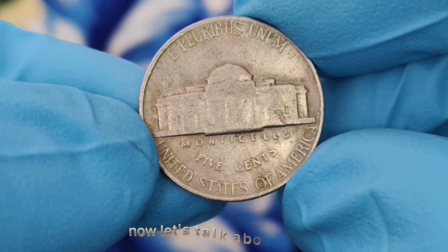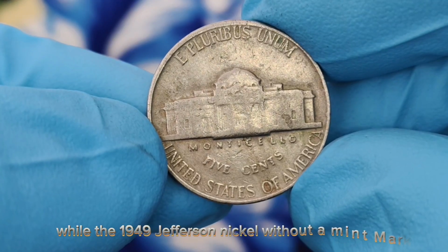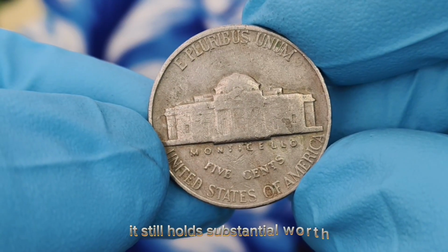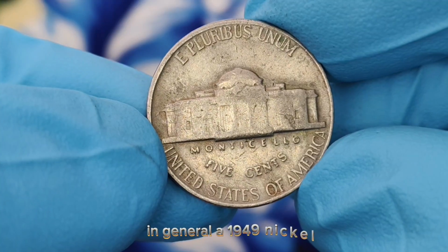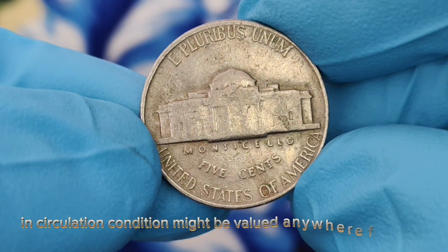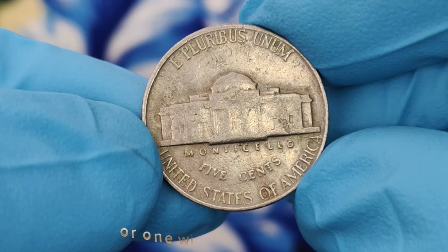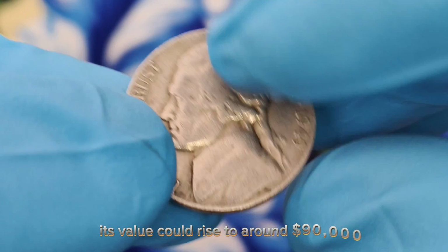Now, let's talk about the value. While the 1949 Jefferson nickel without a mint mark isn't necessarily one of the highest value coins out there, it still holds substantial worth, especially in higher grades. In general, a 1949 nickel in circulation condition might be valued anywhere from $10 to $700 depending on the quality of the coin. But if you're lucky enough to find a well-preserved example or one with a slightly better grade, its value could rise to around $90,000.